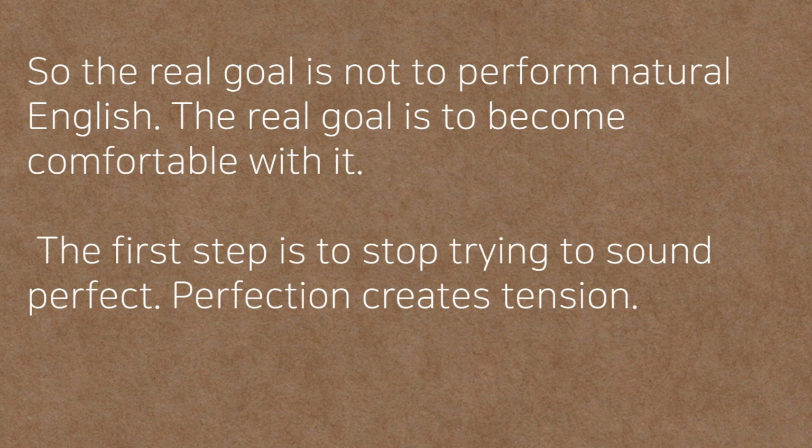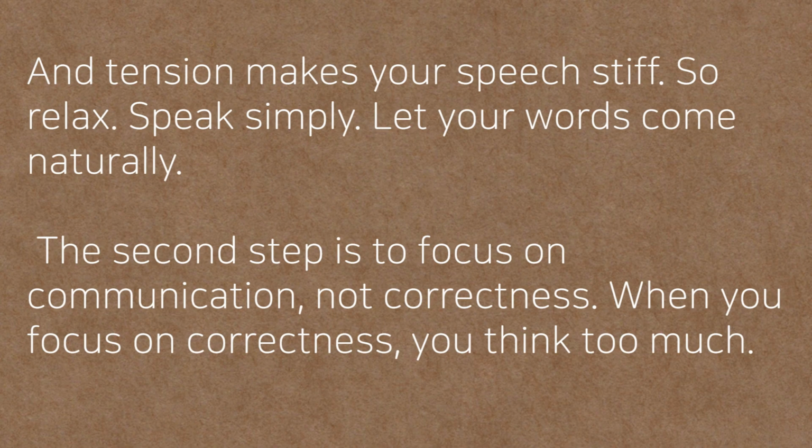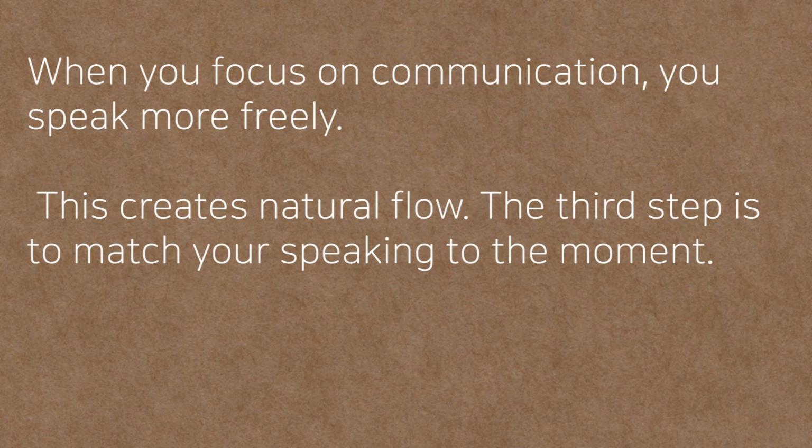The first step is to stop trying to sound perfect. Perfection creates tension, and tension makes your speech stiff. So relax. Speak simply. Let your words come naturally. The second step is to focus on communication, not correctness. When you focus on correctness, you think too much. When you focus on communication, you speak more freely. This creates natural flow.